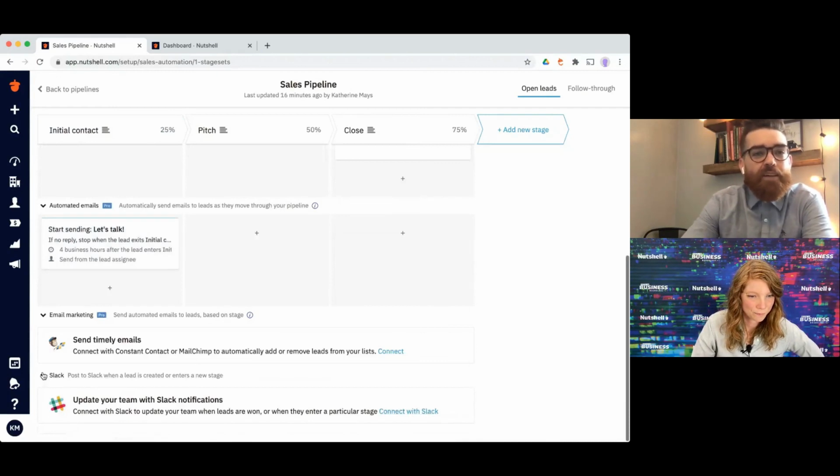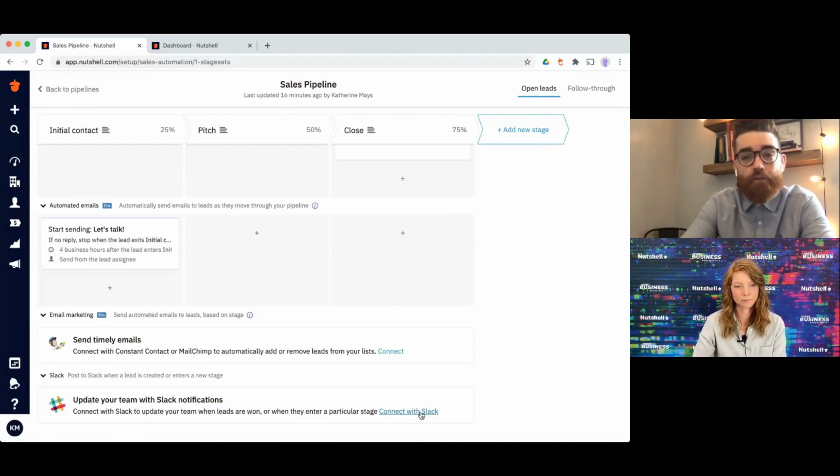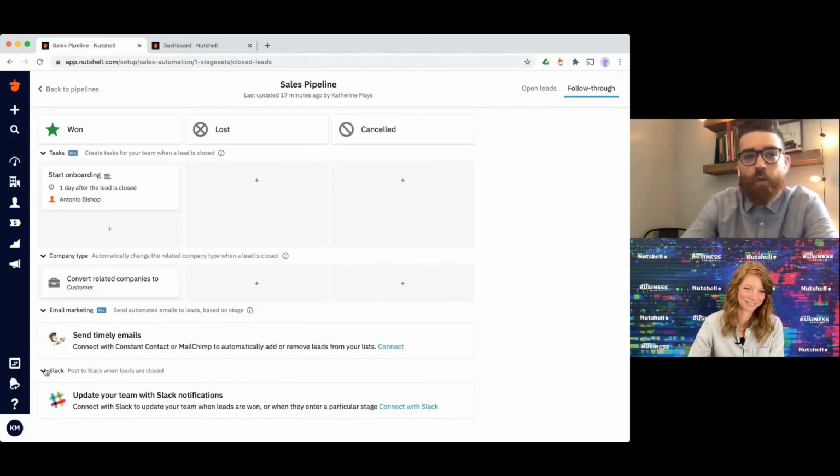You can connect your Slack account to a pipeline here, and you'll see per stage you can get a different trigger. So if a lead is created or if it hits a certain stage of your pipeline, you can have it ping a notification with a link to that lead in a specific channel. I know that we use this internally in a sales channel. You can basically set it up to where if a lead is won and it's over a certain value, you can have it ping a Slack message with that lead to your sales channel, for instance, in Slack.